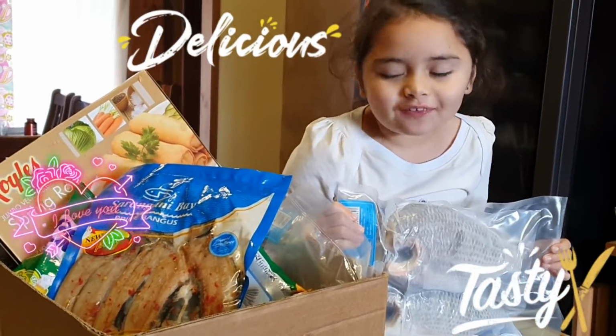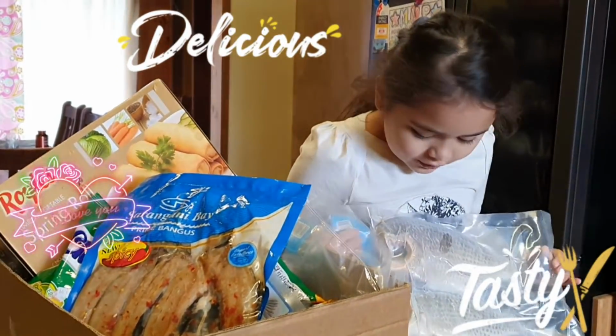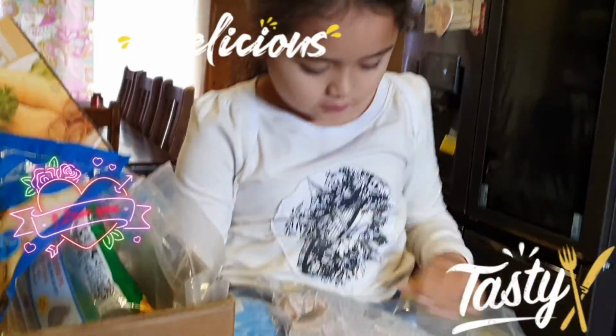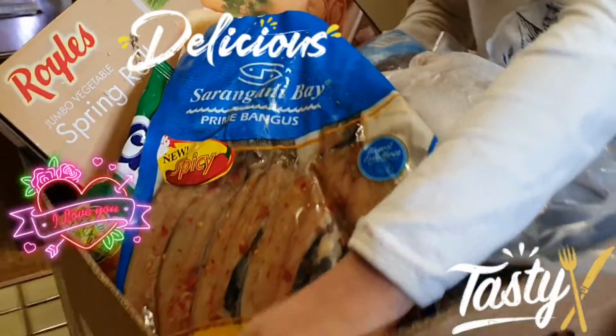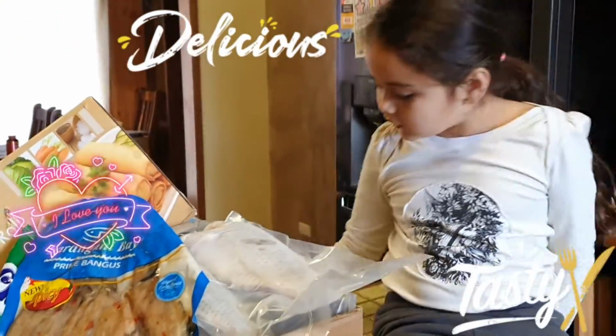My loves, we just came home and this is our grocery that we got from the store. So this one that I'm holding. Fish tilapia? Yeah, fish tilapia is the one I'm holding right now. And then I'll show you all the grocery. I will take it out for you. Can you take it out for me? That's alcohol.